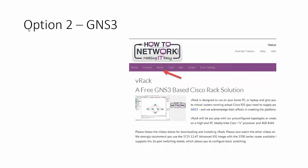Your next option is GNS3. Google GNS3, I think the website's gns3.org. They've created a free simulation program, or it's an emulator. So this is a graphical interface program that will allow you to use Cisco switches, Cisco routers. You've got a very limited Cisco switch capability with GNS3 because of the way Cisco switch hardware works.